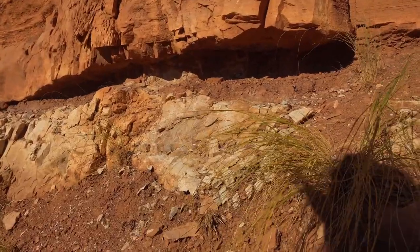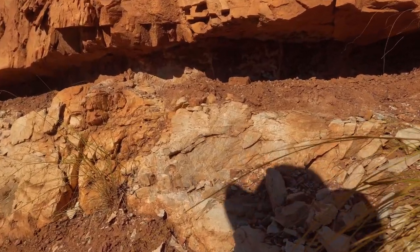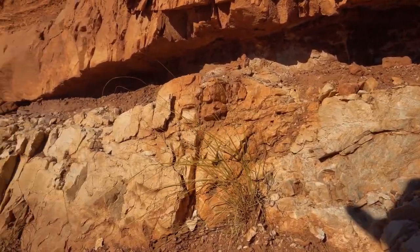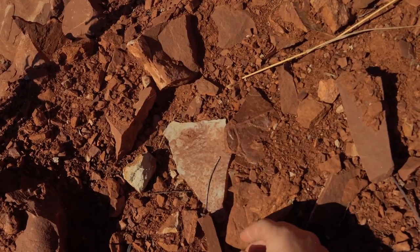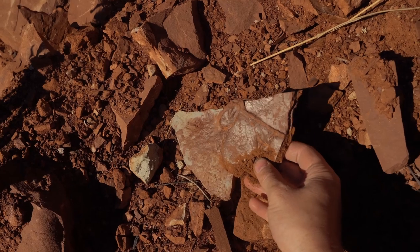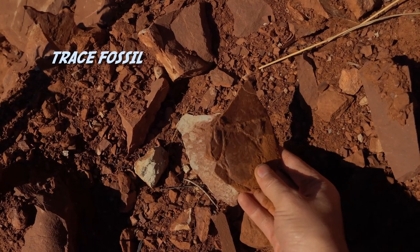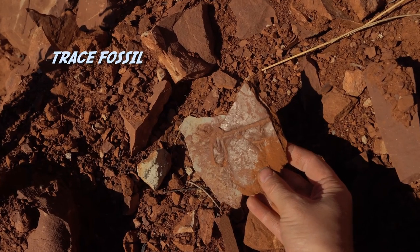Now I'm near the rim. This place surely has to have some fossils around it, I bet. Look at this beautiful cliff here. Just fantastic eye candy, I think. Oh, what's in this dirt here? Oh, looks like a trace fossil here. Yep, now this is a neat find. This could be a mud crack that's been fossilized over the years, or even fossilized roots.